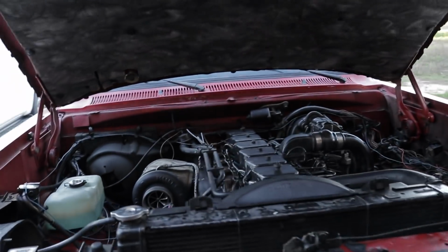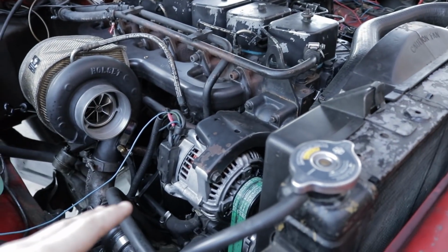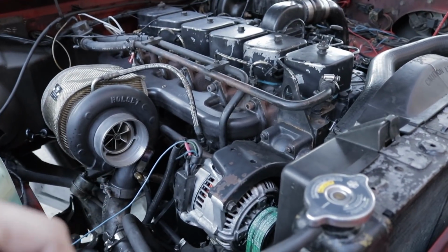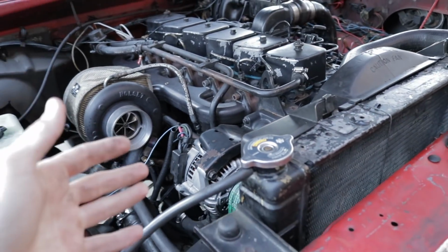We need to get this truck running again. This freaking 12 valve died on me for the first time. She's never done that before. It's got a fairly new alternator in it, so I didn't believe at first that could be the problem, but we are not ruling it out. In fact, I believe it could very well be that the problem is the alternator.